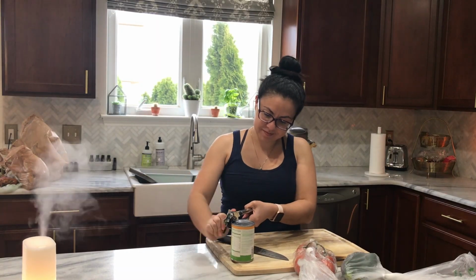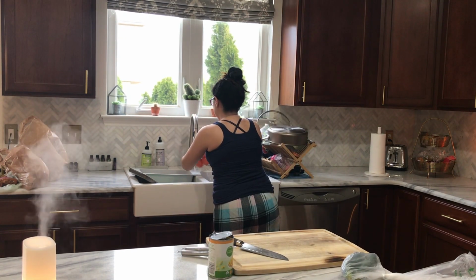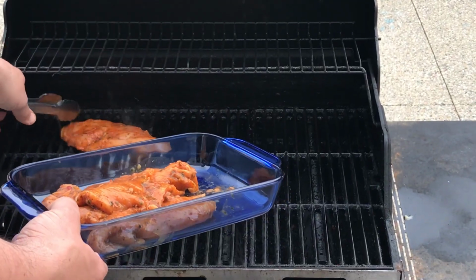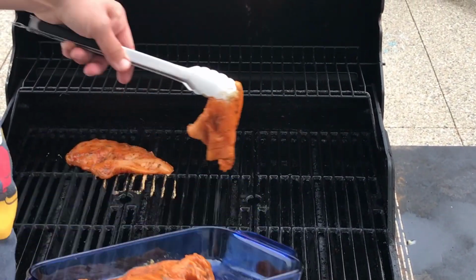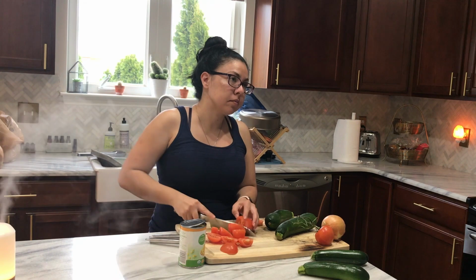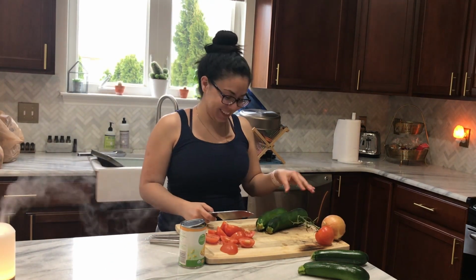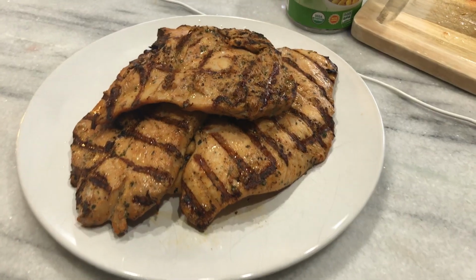Around 6 p.m. I went upstairs and put on some comfy PJs and started to prep for dinner. Today we were having the pollo asado and my husband was grilling it outside and it just smelled so good. I was just prepping the veggies by cutting tomatoes and zucchinis. I wanted to make kind of a succotash, I think it's called, type of dish. And all you need is the tomatoes, the zucchinis, and some corn and onions.